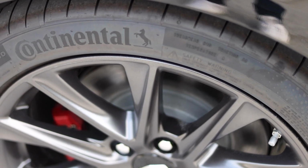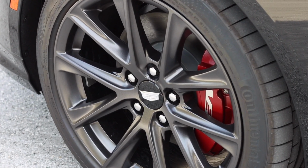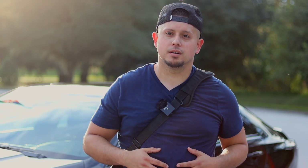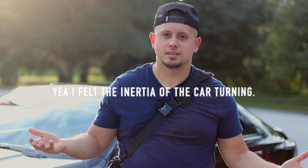So we'll go over to the side of the car. We have these nice 18-inch Continental wheels. They have the nice grippy tires, which I personally love. When we're hitting the corners, I felt like there was some hug there. I don't know, Reggie, did you feel it? Because I felt it in my tummy. I didn't drive the car. Well, when I turned, did you feel it? Yeah, I felt the inertia of a car turning.